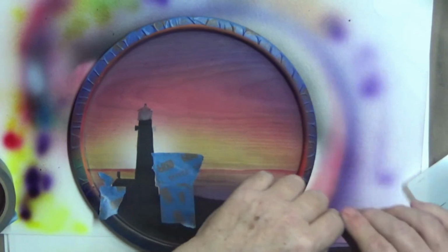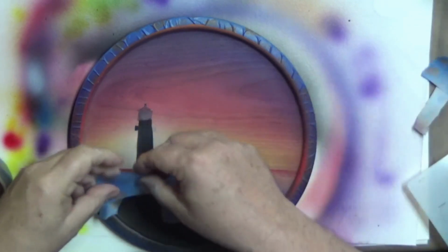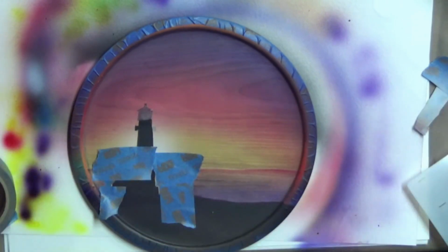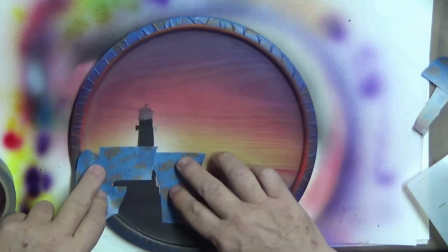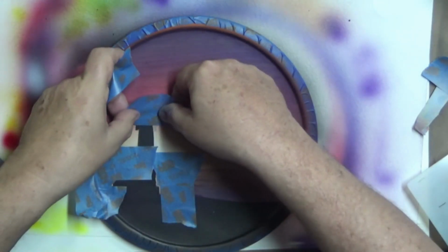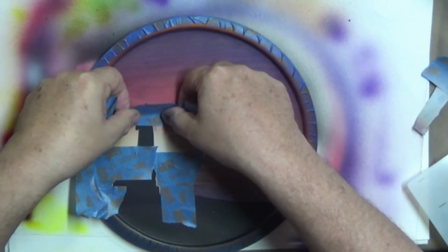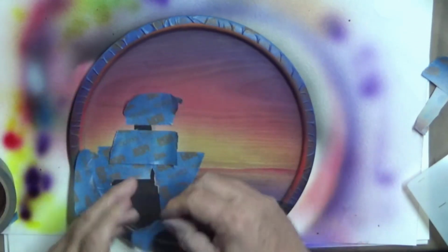And now I'm going to use the rest of this masking tape just to kind of protect the sky and things around there. I don't want the overspray to go where I don't want it to go. So now I've masked for this. Oh, I got to do that piece up there. Forgot it. So I'll use the one on the other side to help me make a straight line going across there. A little too high. Come down just a tiny bit. There we go.